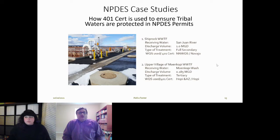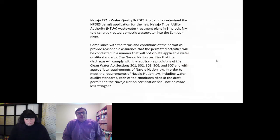This certification was issued prior to the 2020 rule that Sahrye was mentioning. So it doesn't have the detailed sort of citation to the regs, but in its intent and gist, it is basically what is required under the 2020 rule. It cites a rationale, and it says what law, the Clean Water Act and Navajo water quality standards and other laws that the certification is based on. So that's a very standard example. Can you go back to the previous slide for a second?